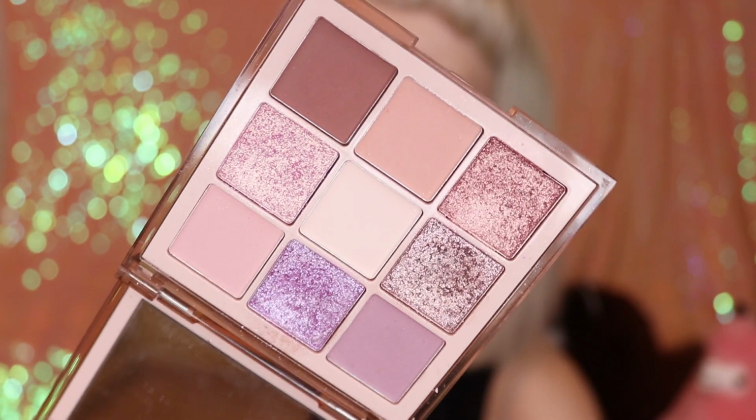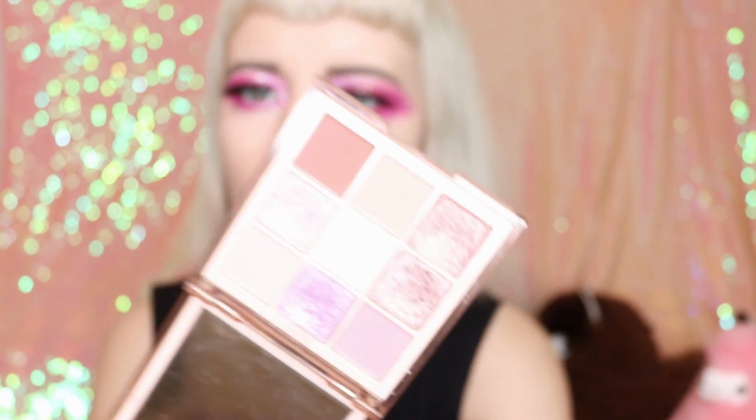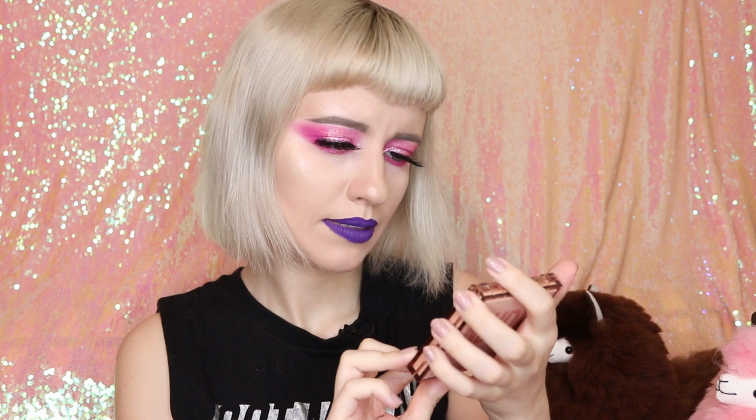The shimmers are different. And I can tell you that, again, you can take it with you. It's super useful. It's super small. It's super cute. The shimmers are sparkly. The shadows are good quality. I have no problem with blending. And even though these palettes are made in China, yes, made in China, this one is really good quality.